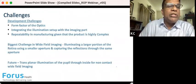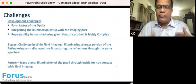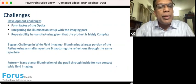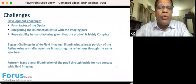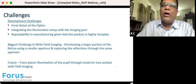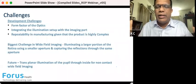Now, the other important challenge is that we were the first to integrate illumination and imaging together for an ROP device. Earlier it was separate. So how do you take care of the glare and manage all of that? That's the second biggest challenge. But I'll give a high priority to the last one, which is the repeatability in manufacturing. Because at the end of the day, we are creating a medical grade product. It has to produce device after device, year after year, not have service issues, and comply with all the EMI EMC standards. It should work with a platform which is very secure from a cybersecurity standpoint.